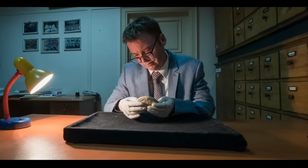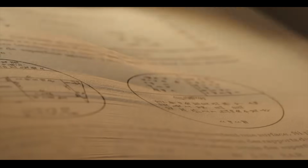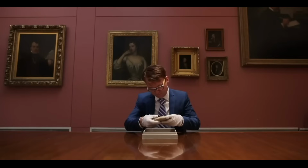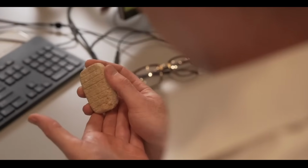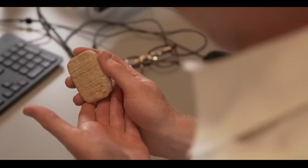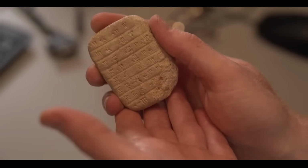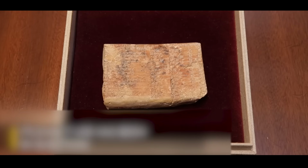Some historians propose it served as a trigonometric table for architectural calculations, possibly aiding the construction of grand palaces and temples. Others believe it was an educational tool for teaching mathematics to students. Regardless of its original intent, Plimpton 322 stands as a testament to the sophisticated mathematical knowledge achieved by ancient civilizations, illuminating their intellectual prowess and leaving us in awe of their achievements.